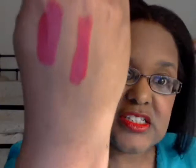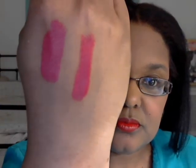So I don't know what year it was that they changed the formula. I mean, they're still both smooth, still both creamy. They're both creams. That part they did not change. The moisturization they didn't change. The color, however, they either put more pink in it or I don't know what it is. I don't know if you can really tell if there's a difference. They're both Cherries in the Snow. So, you know, you're not going to be disappointed either way.